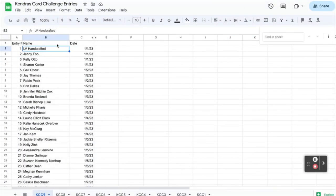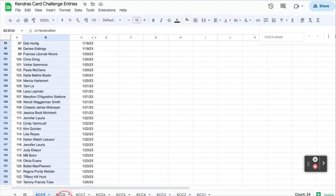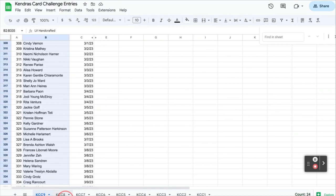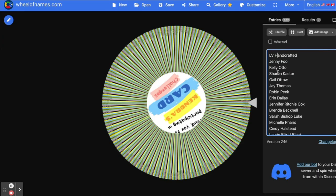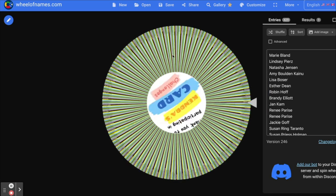Now let's pick the winners for the quarterly prizes. So here I'm going to copy all of the entries, all 429 of them, from this spreadsheet. And I'm going to do the same as before. I'm going to copy them over into wheelofnames.com. This is going to take me a minute because there's so many, but isn't that awesome, all of this card making inspiration? Now let me shuffle these up, and I know this wheel looks crazy. You can't even read the names, but I promise you they are all there.